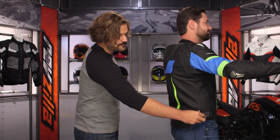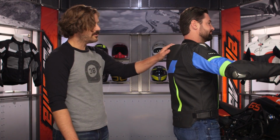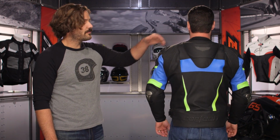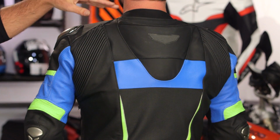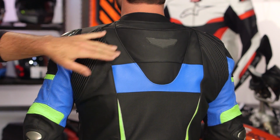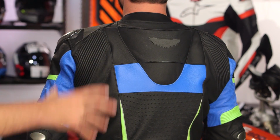As we work our way down, accordion stretch at the waist with the Velcro adjuster there. And Brian, you can go ahead and face backwards for me. Starting with the top, you can see that neoprene that I was talking about, the collar earlier, working its way all the way across the back. This is going to be more of a sport hump, not a full-on race hump, blacked out, reflective with the Cortech, and you can see the revised lines on the back.